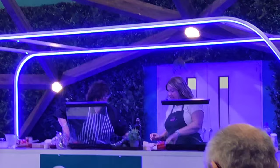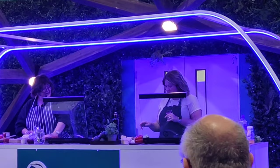Shall I chop all this before we start cooking? Yeah, chop it all. Yeah, get yourself eyeline with that recipe.